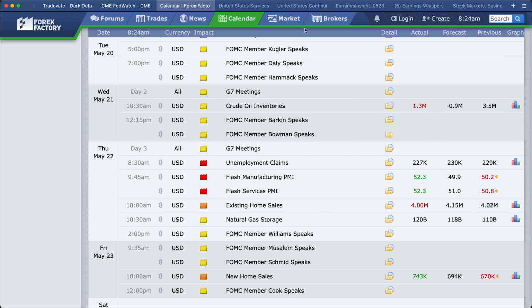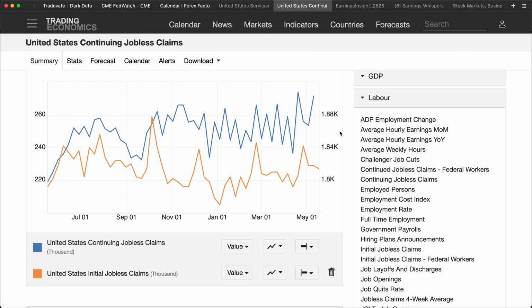Jobless claims last week actually came in okay. The initial, at least, that's the orange line down here, continuing to see a downtick. That's healthy. Initial jobless claims are down, continuing jobless claims back up and over. We wouldn't classically apply technical analysis to this, but back to a new high here, closer to this one. A little uncomfortable, a little hot on the continuing jobless claims, but not yet at a point where I think the Fed needs to respond. So I'll be watching that closely.